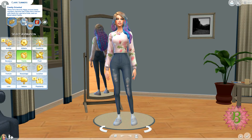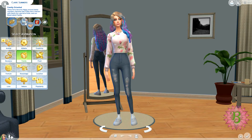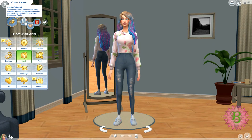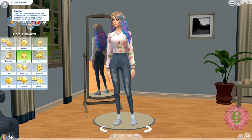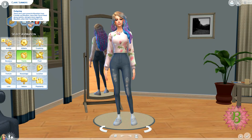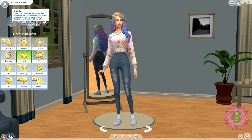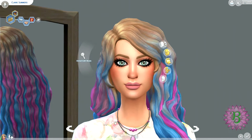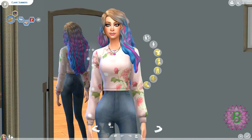These Sims become happy around family members and become sad when they don't interact with family for a period of time, and can boast about family. Okay. Outgoing. These Sims gain powerful moodlets from family social interactions. Social needs decay quickly and they gain more negative moodlets when their social need is low. Self-assured. These Sims can tend to be confident. Yeah, here's her face close-up.